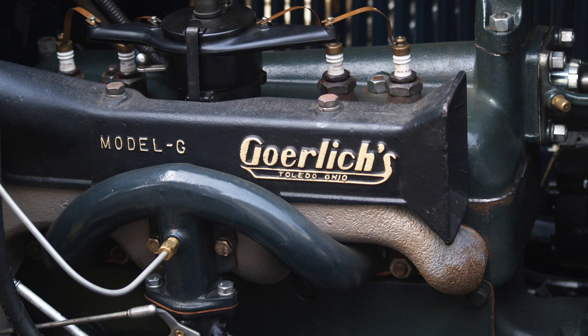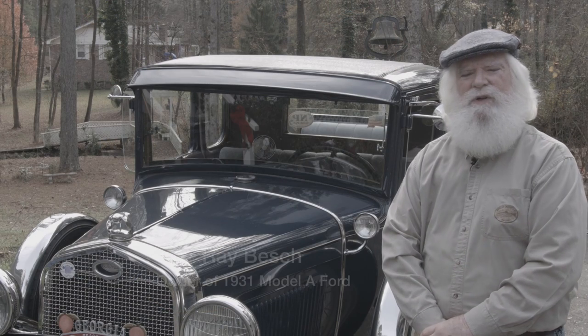Most of it is keep your car serviced. The accessories that were added to this car, very simple.